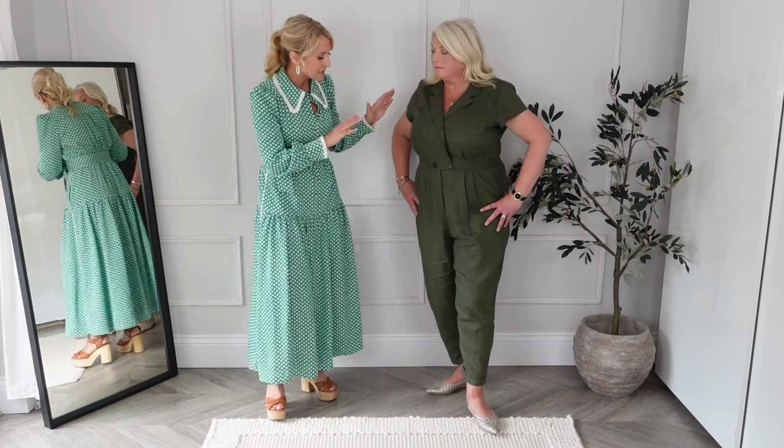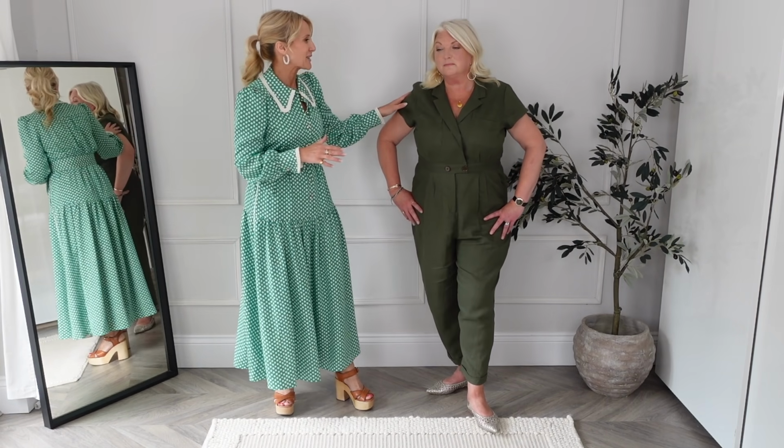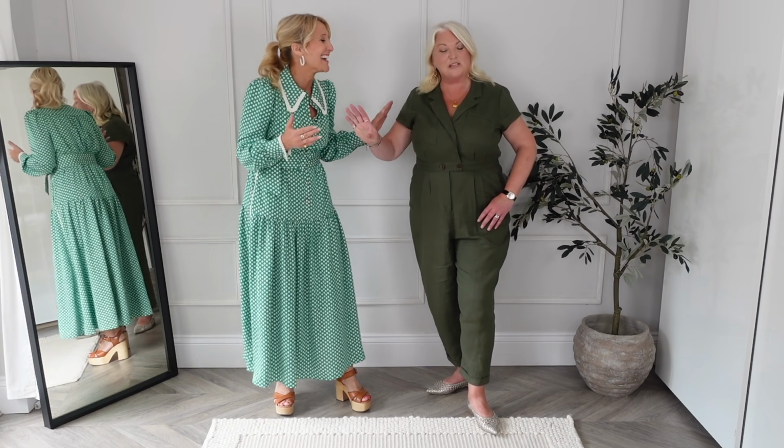So let's just have a look at Catherine's figure. And I keep calling you Catherine, but I always call her Kat. I just seem to... As long as you just stick with those two, we're fine. Anything else? The other thing, I call you those behind your back.